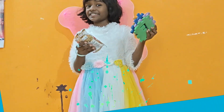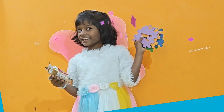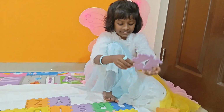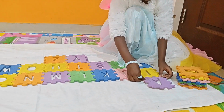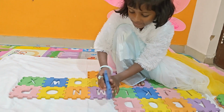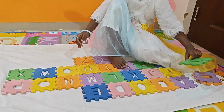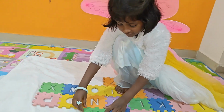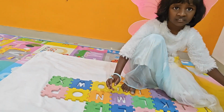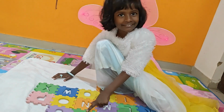In this challenge, I got my favorite sweet, and I ate the letters. I finished the challenge, so I will arrange the letters. E for elephant. F for fox. G for grapes. And guys, this is the grapes color.